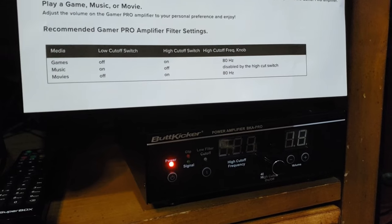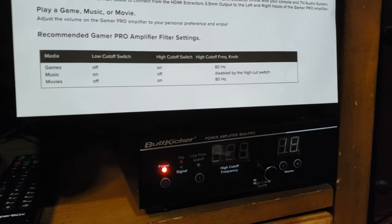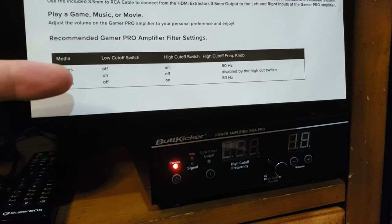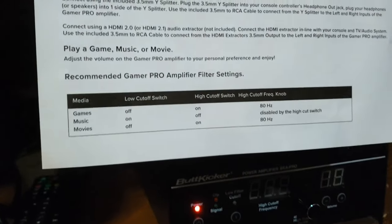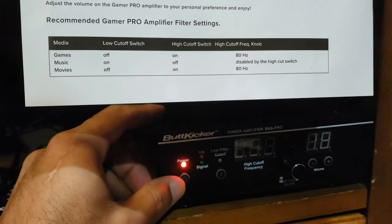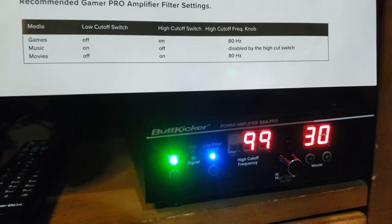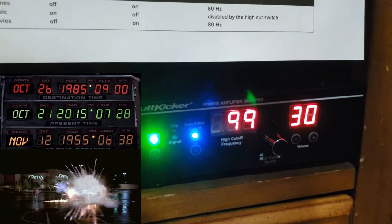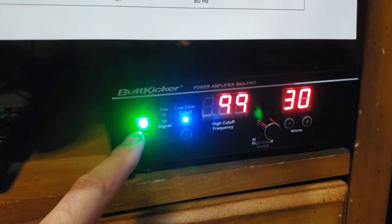All right, guys. One thing I want to point out on the recommended Gamer Pro settings for the amplifier, it gives you the games, movies, and music settings for the low cutoff switch, the high cutoff switch, and the frequency roll-off there. So for me, it's going to be mostly games. Let's power this beast on right here. Look at that. It's like the DeLorean from Back to the Future. Isn't that fantastic? 121 gigawatts. I love it. So yeah, the green light, we got power on.